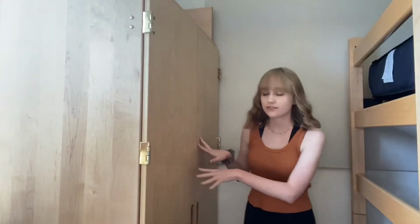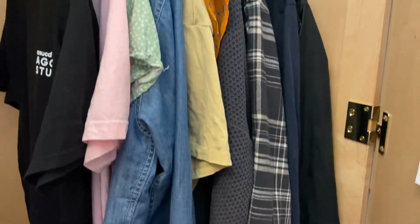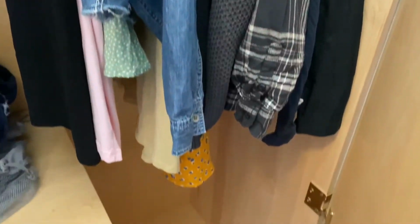So this is the wardrobe thing. It just has two doors that you can open and then you can keep your clothes in here. There's a rod, and it also has three little drawers as well. So a lot of storage in here.